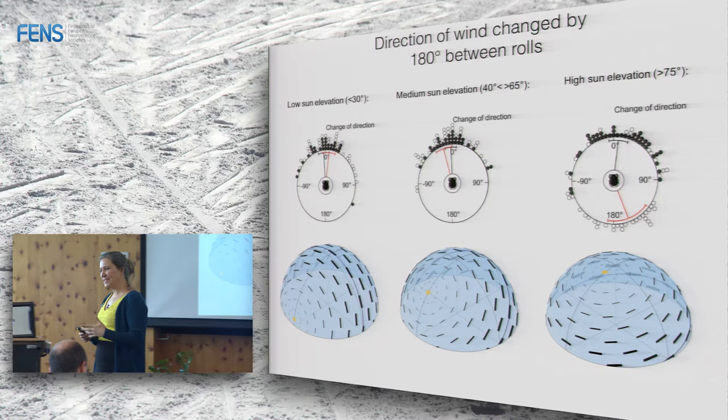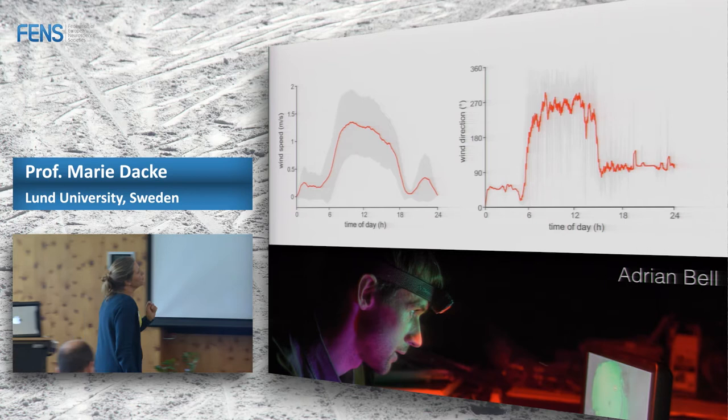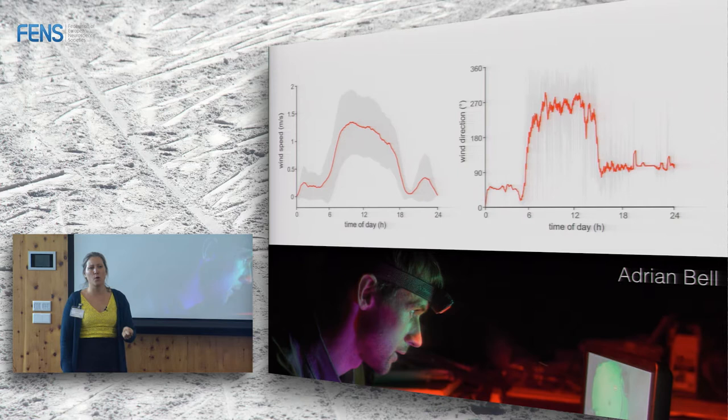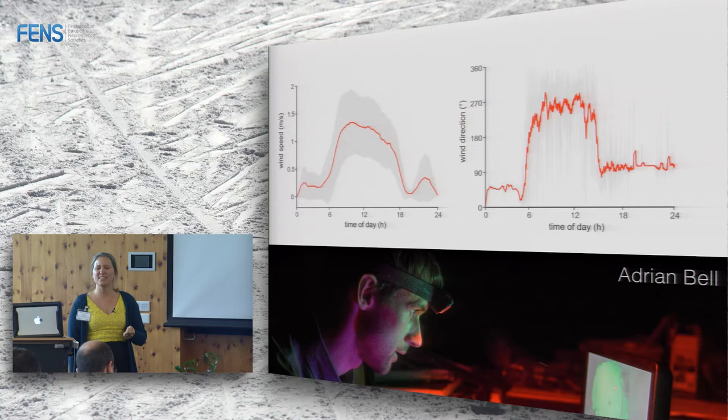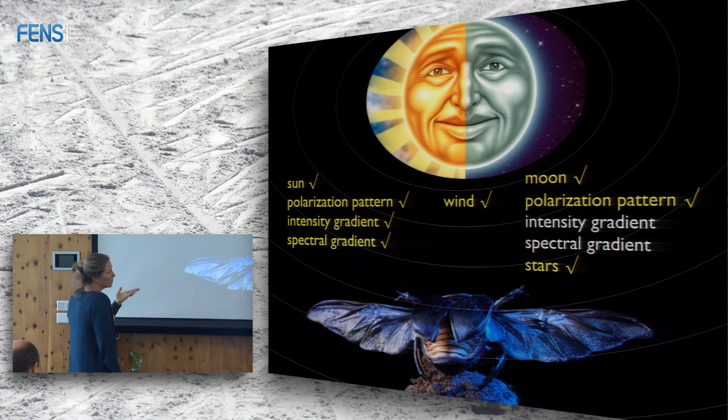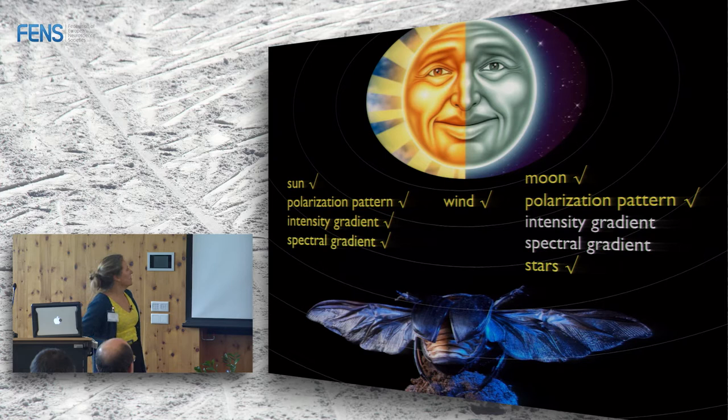So this is the backup that they have, and the wind is sort of like, if you average the wind direction where they're active, it will be over a certain direction. And you have to remember that these animals only roll for a few minutes, maybe sometimes up to 10 or 15 minutes. Things don't change a lot during that time course. That is why they don't need to time compensate for the sun, for example. And the wind will be fairly reliable. And this is what Adrian Bell, another postdoc, is currently looking at. So we can add the wind to their compass repertoire as well.